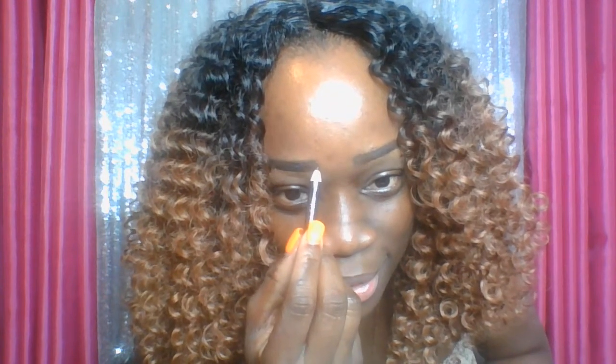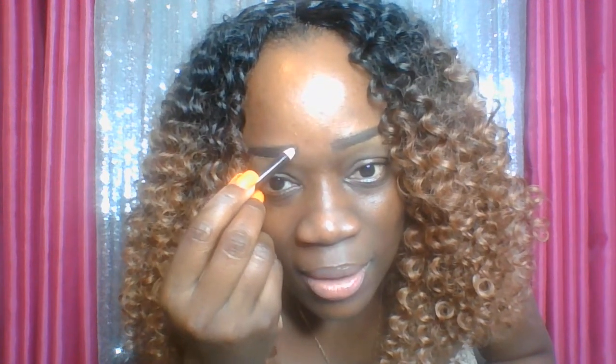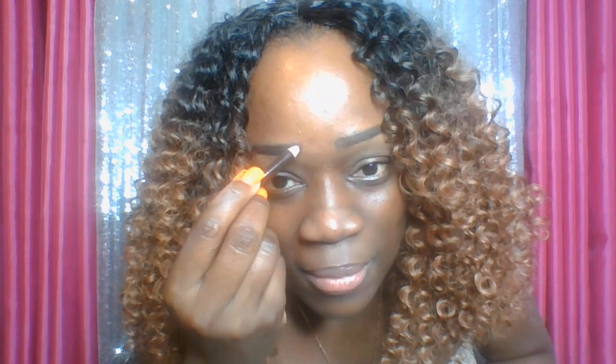As you guys can see, it looks good for the most part, but like in here, I just fill it in a little bit. Because I'm a little bit of a perfectionist when it comes to my eyebrows. So I just use my pencil and I just fill it in, and that's it. The ends are fantabulous. She did a very good job.